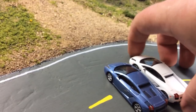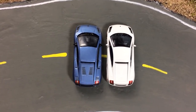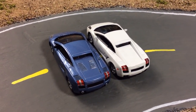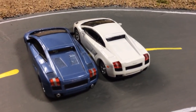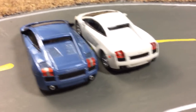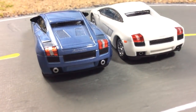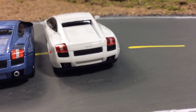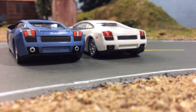So, from a scale and size standpoint, I think they're both pretty much spot on. They almost look like they could be the same tooling. I almost think the Greenlight tool has more detail to it from a sculpted standpoint. If you look at those vents on the Greenlight, they're very defined, and then on this one they're almost kind of subtle. Even the Lamborghini badging on the rear, although I think the Kyosho is probably more accurate. The exhaust definitely looks better on the Kyosho.